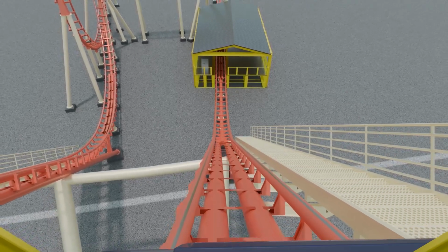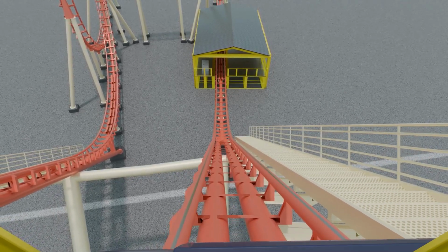Hopefully you've learned something new and can appreciate all that goes on behind the scenes when riding one of these rides.